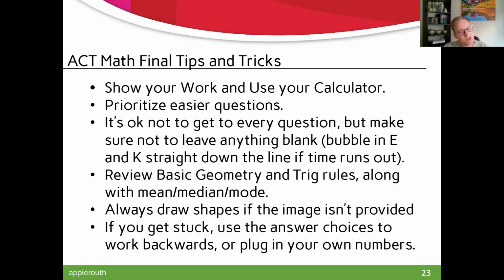I recommend reviewing basic geometry and SOHCAHTOA, trig rules, and mean, median, mode. Always draw stuff out if they don't do it for you. And if you do get stuck, make sure you use the answers if they're friendly, or plug in your own numbers, pick numbers to make it simpler. We don't want to do abstract algebra, we want to keep it very easy.